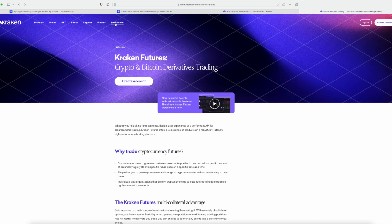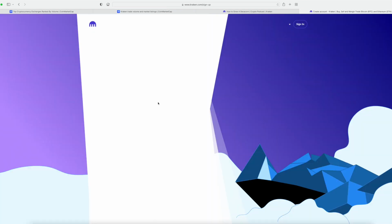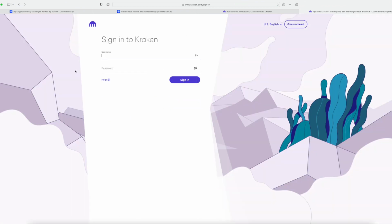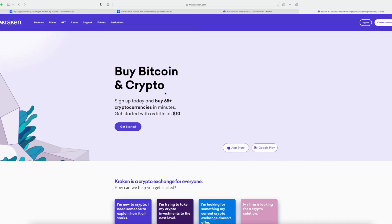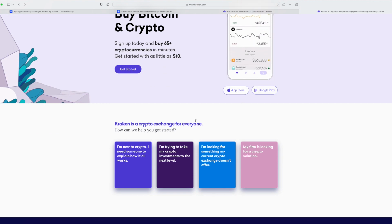Is your cryptocurrency safe with Kraken? Security is one of Kraken's founding principles. It hasn't been hacked since it launched in 2013 and is widely recognized as one of the most secure cryptocurrency exchanges. That said, cryptocurrency security is a hotly debated topic and any exchange can be susceptible to hacks. Here's more on Kraken's approach to security.